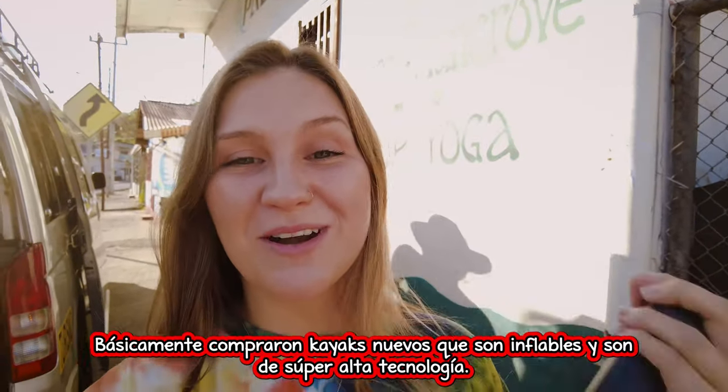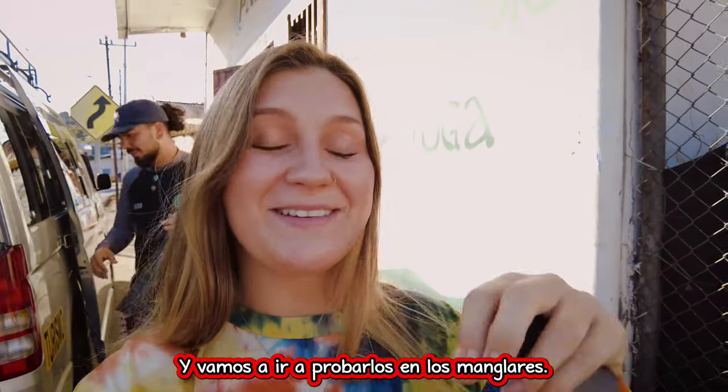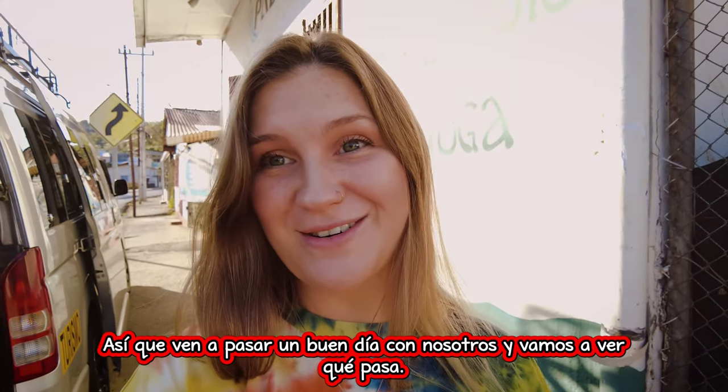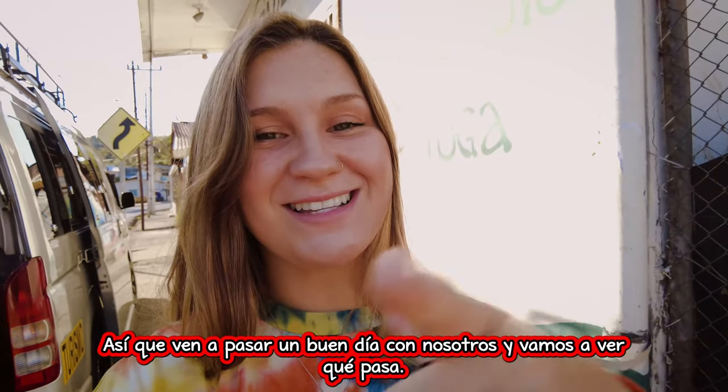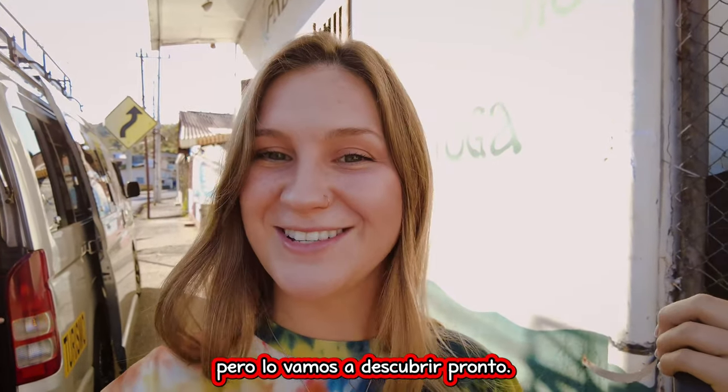They basically bought brand new kayaks that are inflatable and super high tech, and we're going to go test them out in the mangroves, and then we're going to be going out into the ocean. So come along for a good day with us and we're going to see what happens. I honestly don't know what I'm getting into, but we're going to find out soon.